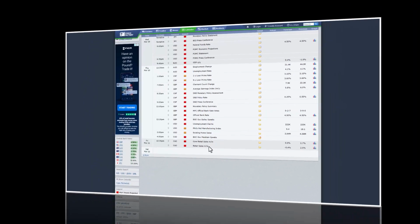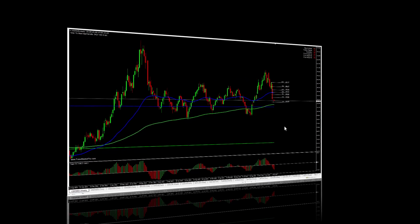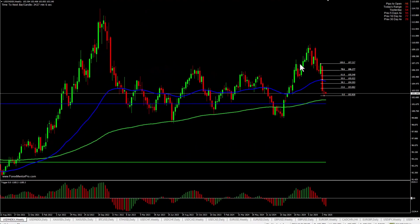So let's have a look at the FX charts now. I've just shown you the dollar index. We were fibbing this in an uptrend. It was clearly in an uptrend, and then the trend line broke. So that was a clue. Then I had the fib up here. This was 78.6 going up. Now I have to fib it going down.